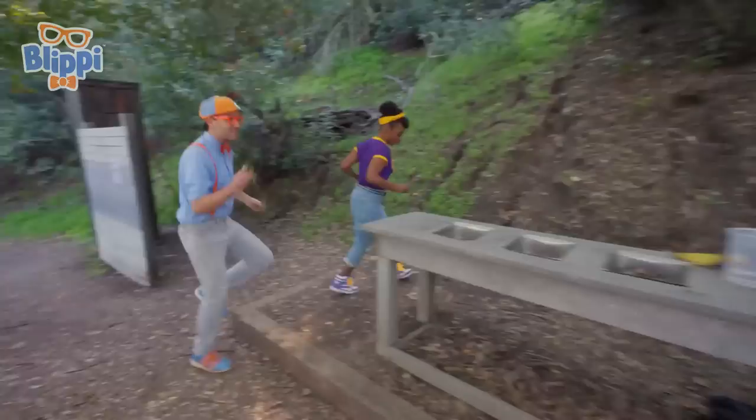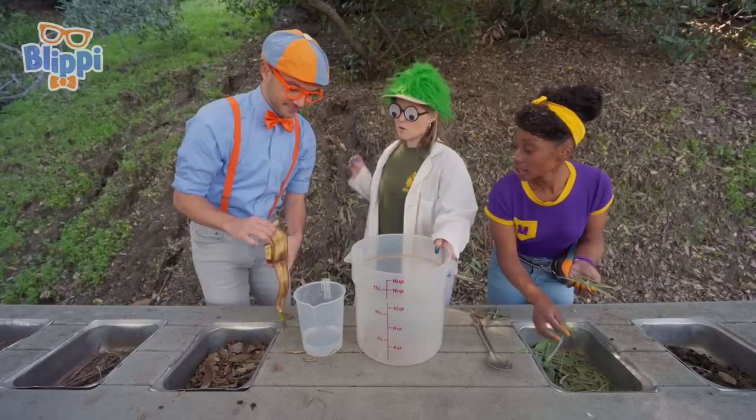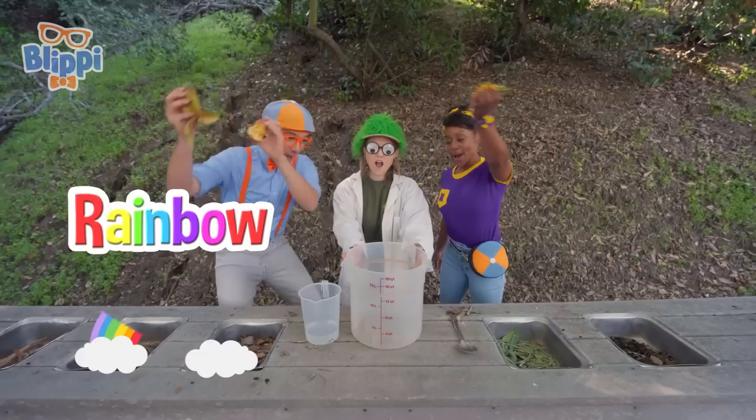We brought it back, dirt doctor. Okay, sounds great. Why don't we start off with our greens? All right, well, how about on the count of three, we do our food scraps and our green leaves, and let's do a rainbow toss into the bucket. Great. All right, ready? One, two, three. Rainbow!